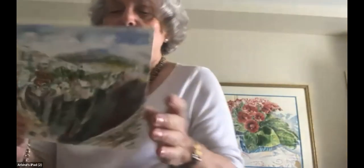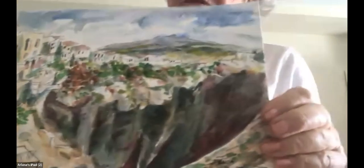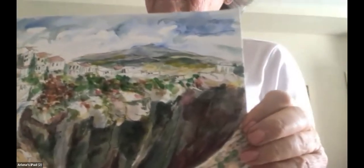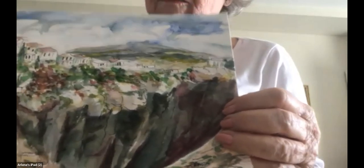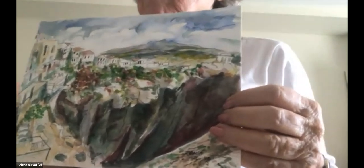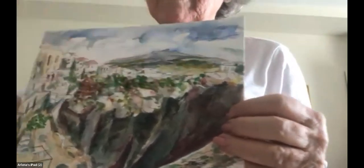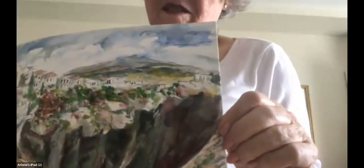I was going to show you only one of the plein air pictures because that's the only one that's loose. This was done in Spain. And this is, maybe somebody's been there, Ronda. Ronda looks like a miniature Grand Canyon, but a village is over it. And I remember being so enthralled with the depths of it. So I did a sketch there and then I came home and basically it's still a sketch, but this is the kind of plein air stuff that I do.